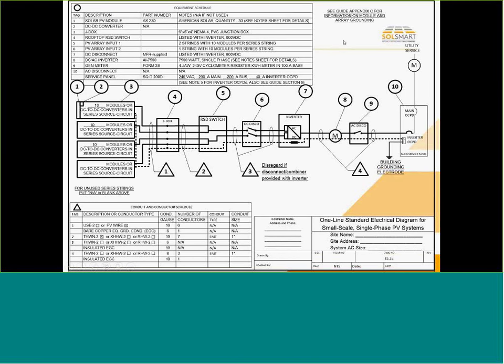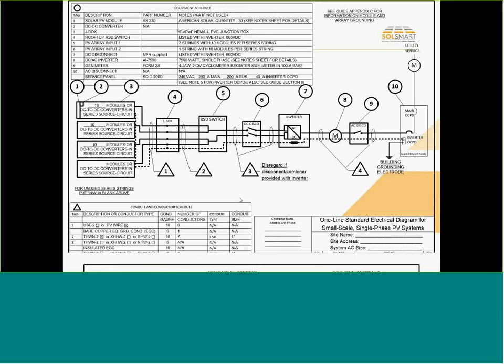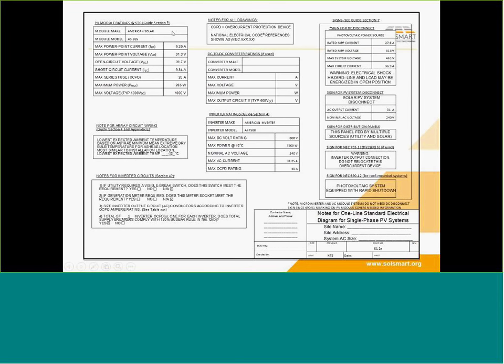Or it's also available in business, so a community or a contractor could take that information and then actually modify it directly with the software that it was designed in. Same for the notes page, where we have information on the module, the 285-watt module, the inverter, and then the signs that are required and things like that here.